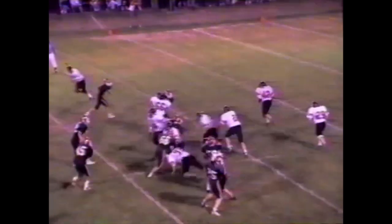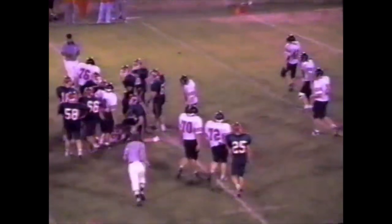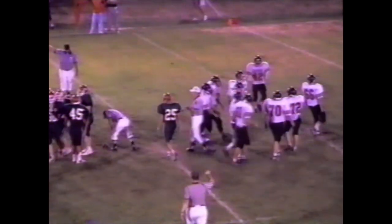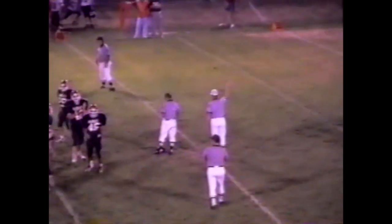There is the snap. Straight ahead goes Matt Link across the 40 to about the 41 or 42. Pretty good gain there on the play. 3-4 yards. Clock will keep rolling. They put it at the 41-yard line. Let's call it a 4-yard gain, or second down and a long 6 for the Mules at their own 41-yard line. 4.5 minutes left in the game.